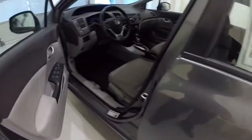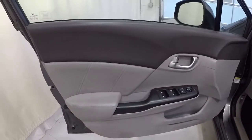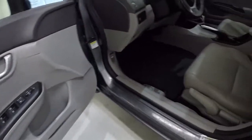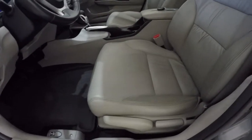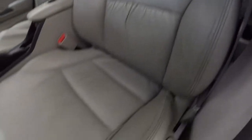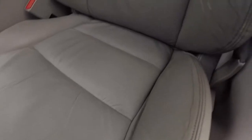Go ahead and check out the inside. Two-tone door panels. Got the leather inserts here. Gray leather driver's seat. Okay, leather looks pretty good. Just a little wrinkle right here. Maybe a slight tear right here in the leather. Okay, everything else looks good.